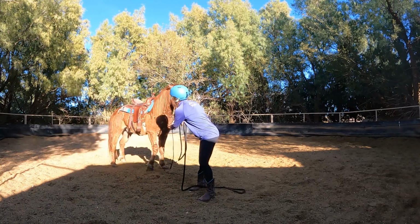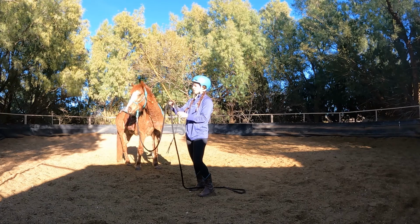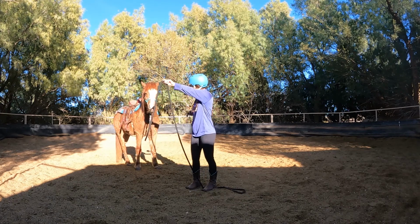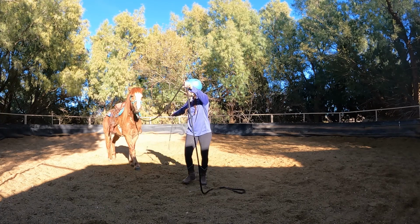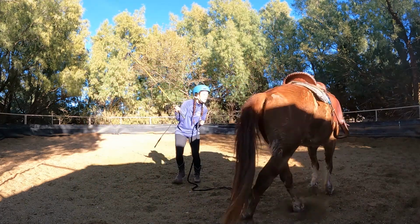Ask him to back up there. He tends to crowd me a little bit. And then I send him back the other way. And this is the sending exercise. So I was really happy that he just walked there, and then he disengaged his hindquarters.